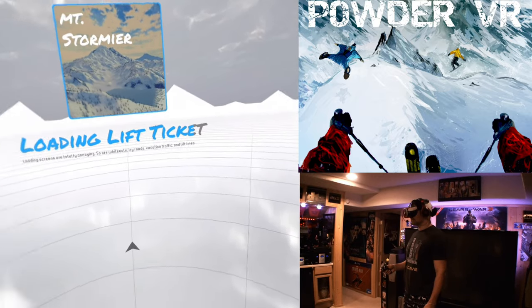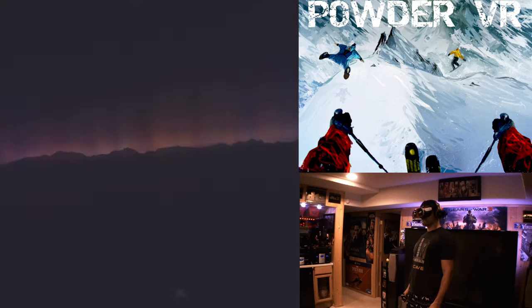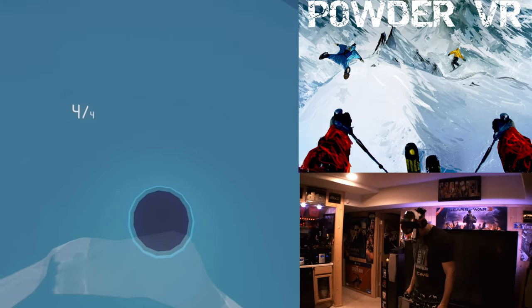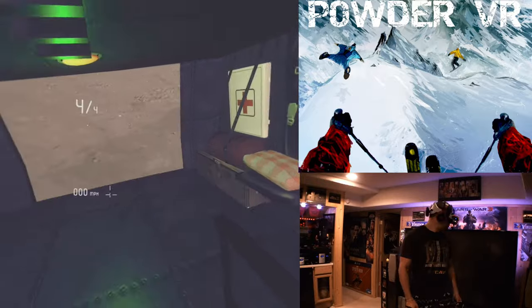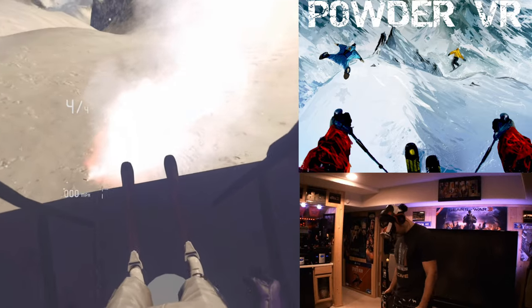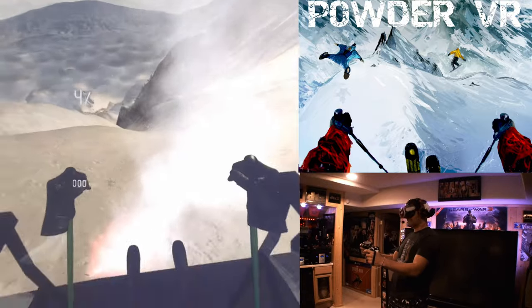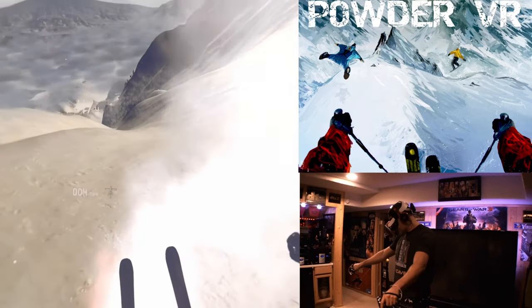Like we're loading the lift ticket. Stand in the center of the room to press trigger to start. Holy shia, I'm in a freaking helicopter? Hey, I think it's time you hit the old ice cream. Okay. Oh, here's my body. Grab the rails and push off. Oh god, here we go.